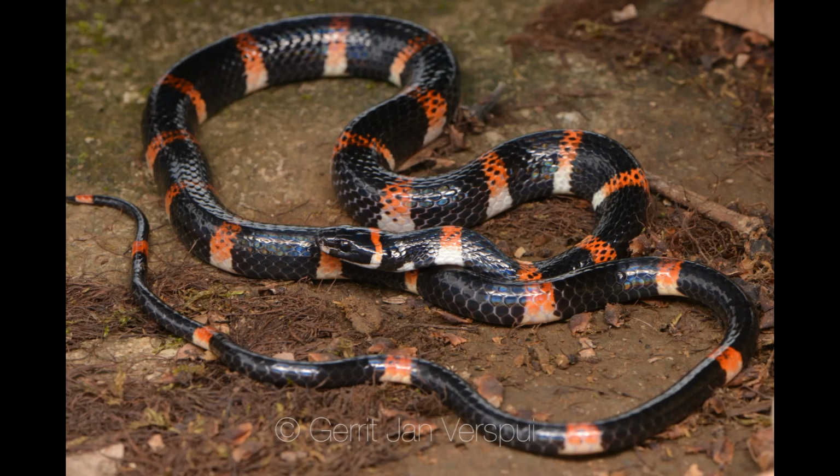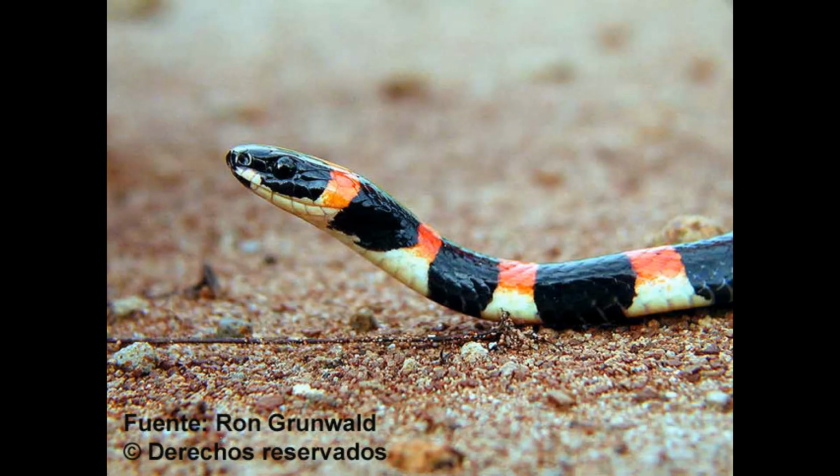They are characterized by their iconic coloring, which consists of alternating jet black and bright orange bands going down from the head to the tail, with the underbelly typically being pale yellow or cream in coloration.